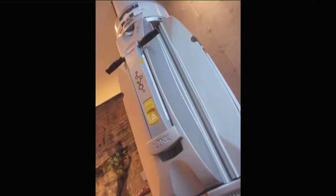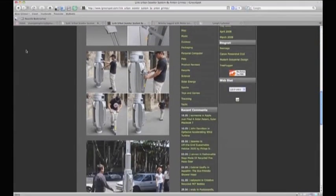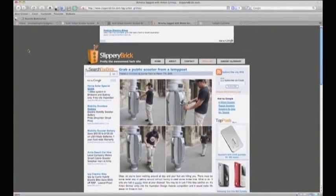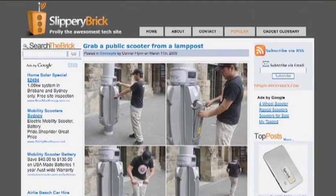But I have had a lot of interest from overseas and just from online blogs as well, people discussing the idea and how they'd like to see it and what changes they think are necessary. So it's been good to see a lot of feedback internationally as well about how they'd see it sitting in a different environment that's not Sydney.